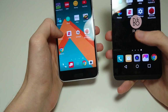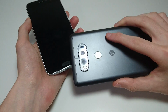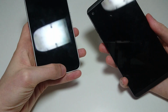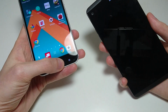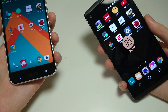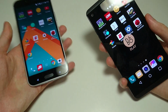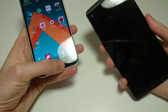All right, so next up, let's look at the fingerprint scanner. Now, I'm not a fan of the placement on the V20. It is here on the back, although I do really like it in terms of speed and accuracy. On the 10, it's located right here at the bottom. Oops, and miss it there on the V20. So personally, I am a bigger fan of the 10. Looks to be a little bit faster, easier to access, though sometimes maybe not.